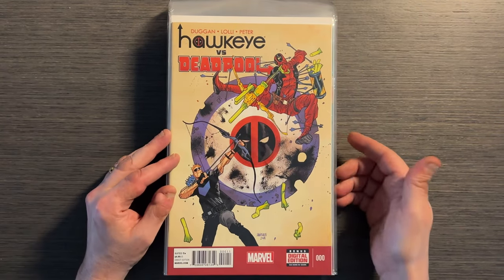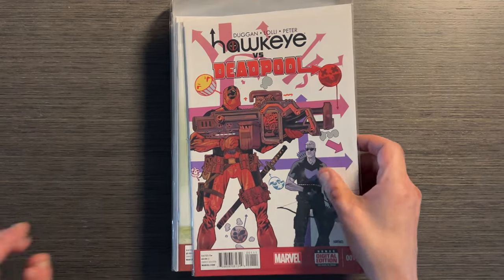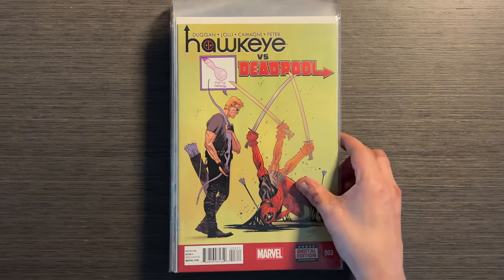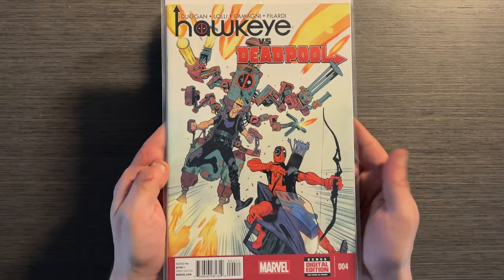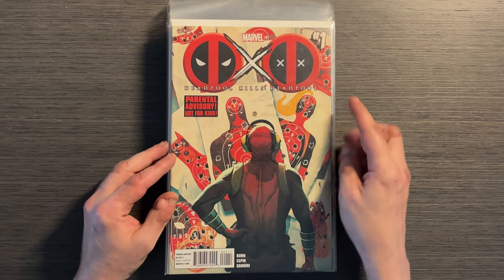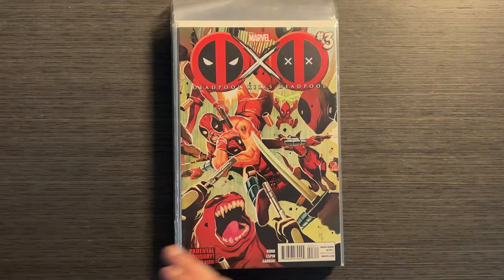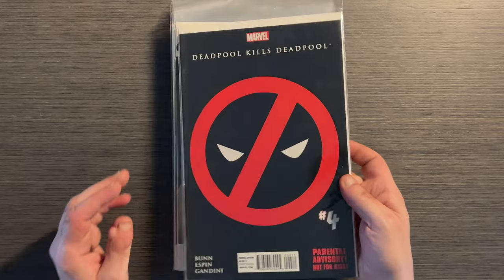Then a complete run of Hawkeye versus Deadpool, issues 0 to 4, including a first cameo appearance of Spider-Gwen and Jane Foster as Thor. It's from 2014 by Jerry Duggan. Then we have Deadpool Kills Deadpool from 2013 by Cullen Bunn, also a complete series, issues 1 through 4. Issue 2. And issue 3. And finishing with issue 4 of Deadpool Kills Deadpool.